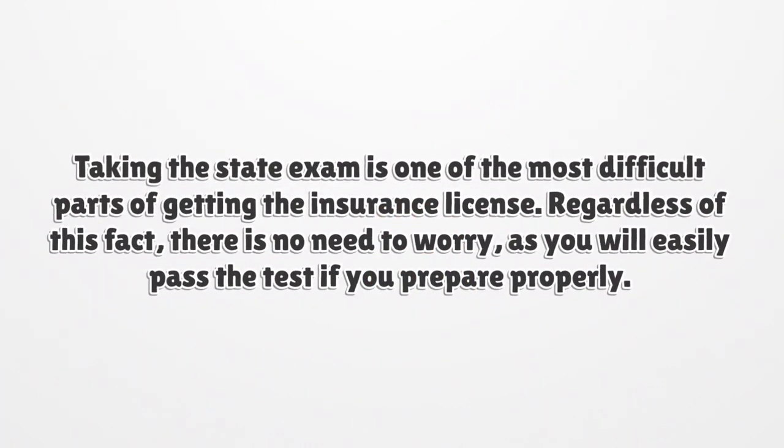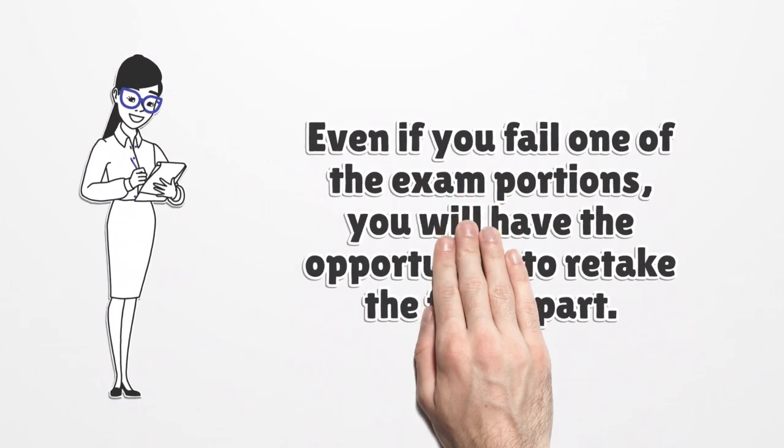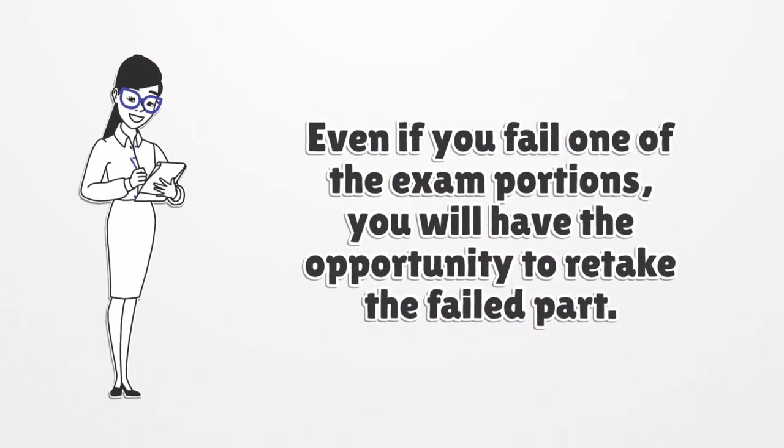Taking the state exam is one of the most difficult parts of getting the insurance license. Regardless of this fact, there is no need to worry, as you will easily pass the test if you prepare properly. Even if you fail one of the exam portions, you will have the opportunity to retake the failed part.